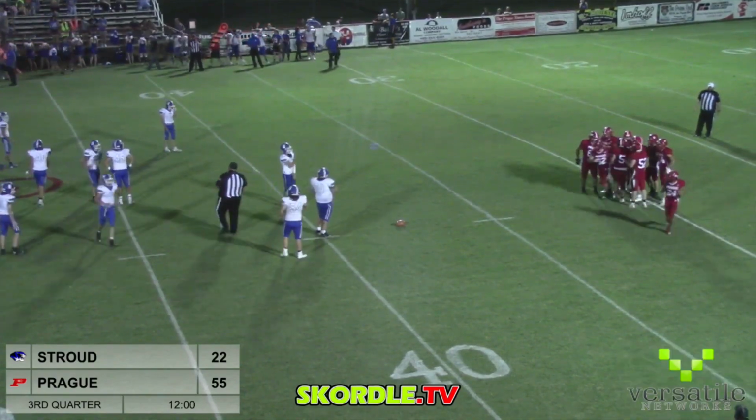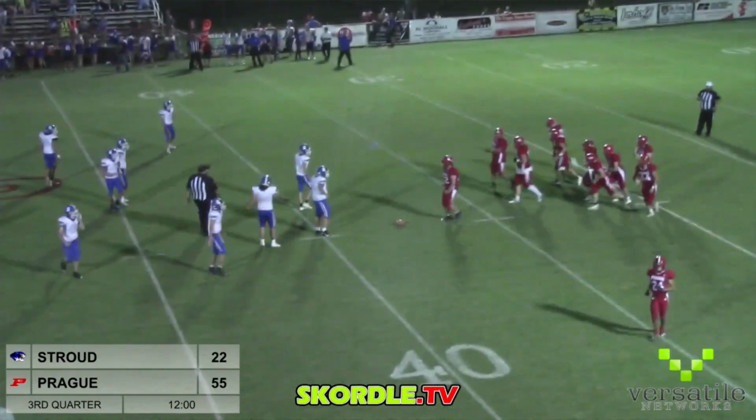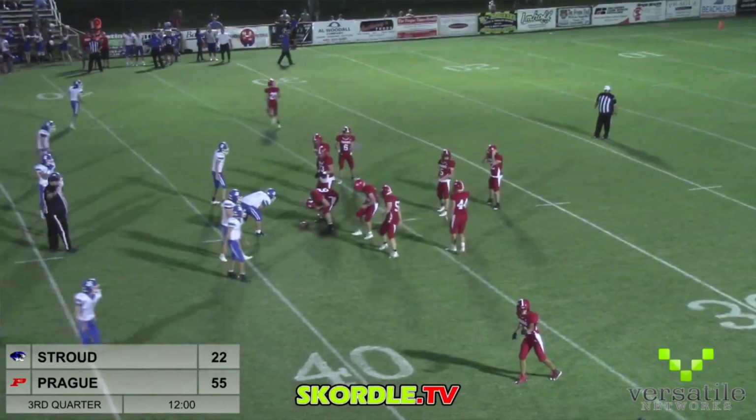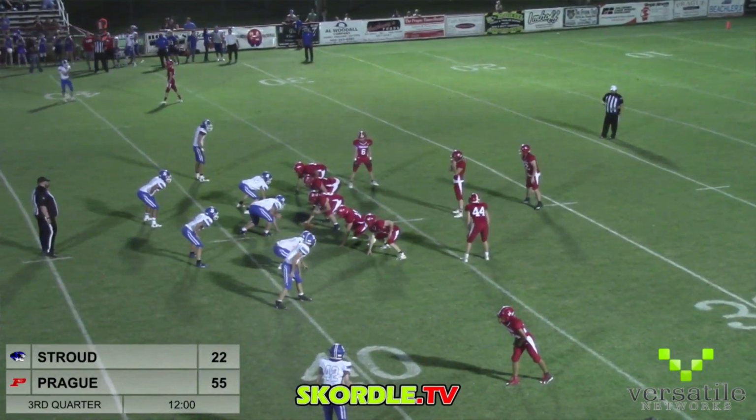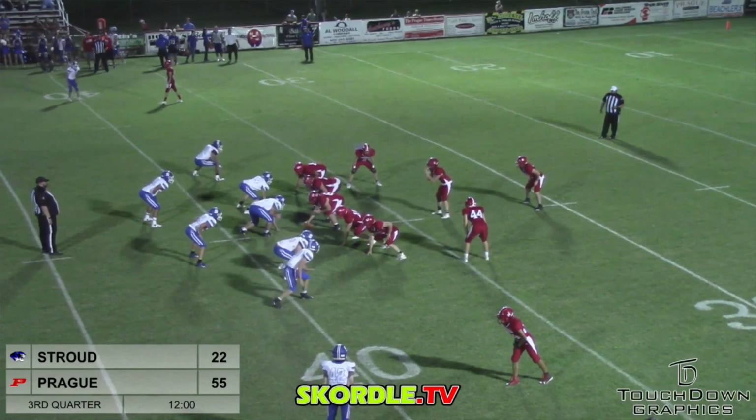Yeah, I mean, it was a really good run. Solid run there. There was a lot of room, some good blocking outside by number 24 for the Red Devils. 7:05 left in the game.